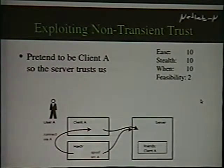So, the first and probably the best way, right, is we exploit a classic non-transient trust, like, you know, an R host or something. So we can pretend to be client A so that the server trusts us. Now, that's pretty easy, right? I mean, you don't get much easier than that. It's stealthy. I mean, the user doesn't know that you know about his trust relationship. The only thing that is secret about a trust relationship is that it exists.